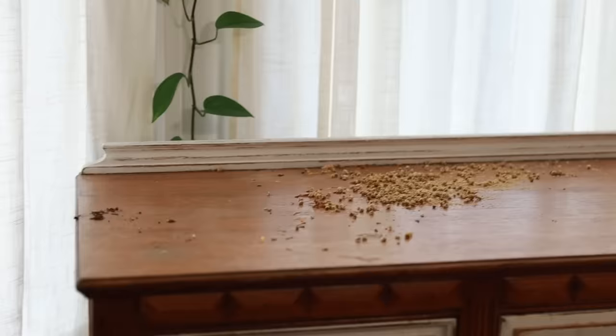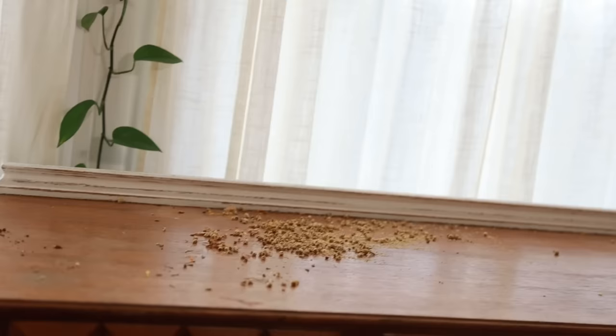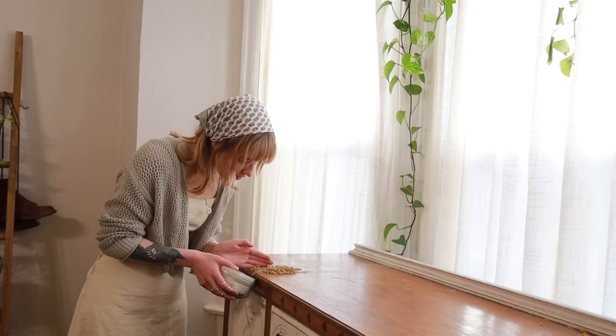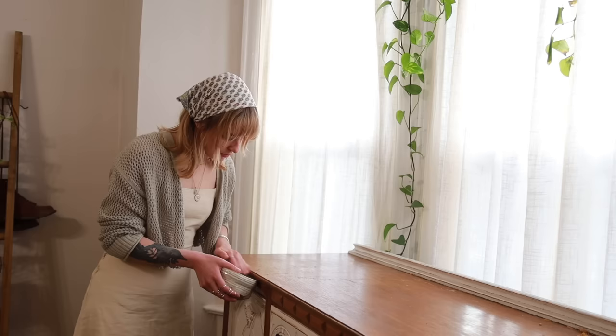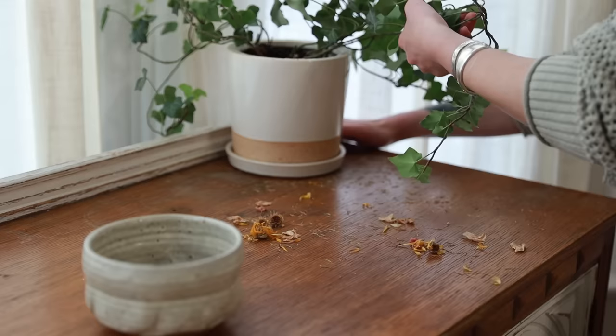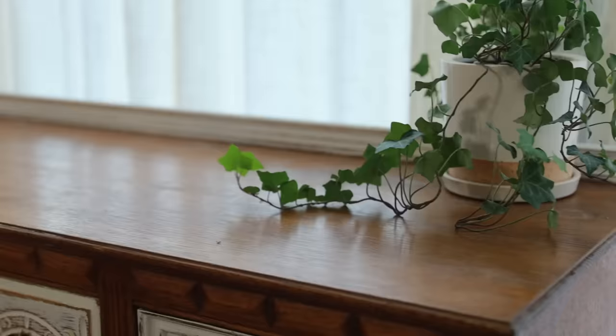Alrighty, so here it is, very empty. It feels huge like this. Maybe I should consider putting a few less plants back on here. But all I need to do now is clean up the chamomile and the rest of the herbs, put them into compost, and wipe down the table. Alrighty, I'm gonna do a quick wipe down with a rag, and then we get to go to the fun part, decorating it and making it all new.